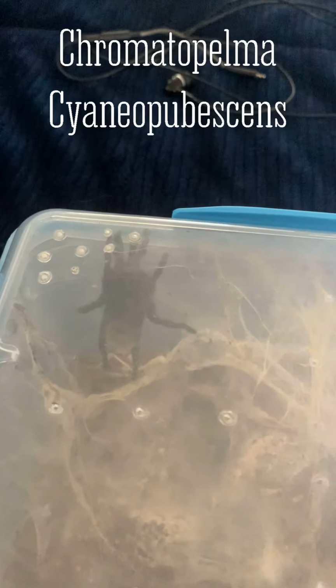So this is Sage. He is my Chromatopelma cyaneopubescens or GGB. I'm going to try to get a good look at him. He is confirmed male, not mature yet. Let me see if I can pop parts of this. Maybe I can open it up a little bit.